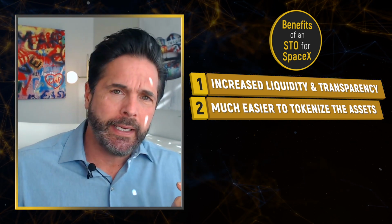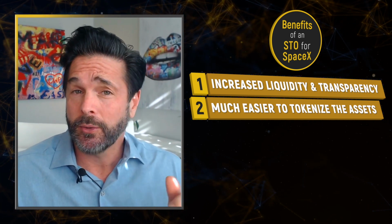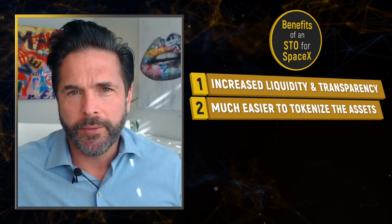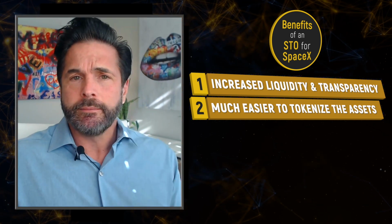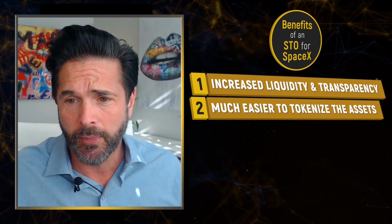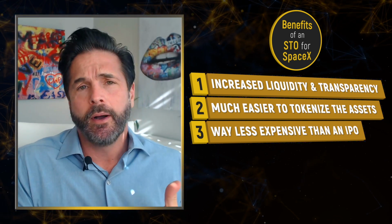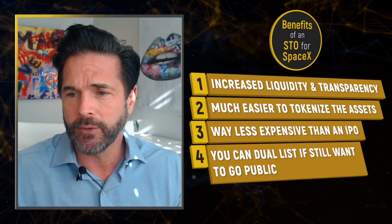Much easier. And by the way, anyone in the world can buy that security token as long as they've signed up for that exchange. Or you can do wallet to wallet, not recommended, but you could send a security token from a wallet to a wallet, but there are some reporting requirements that are needed. You have to be very careful with that. But it's global now. It's not just US citizens that can buy your stock. Now you're on a global market. It's also way less expensive. So you've got liquidity, it's less expensive, and it's much easier than an IPO. And again, as I said before, you can also dual list it. If you want to take it public, you can do that as well.